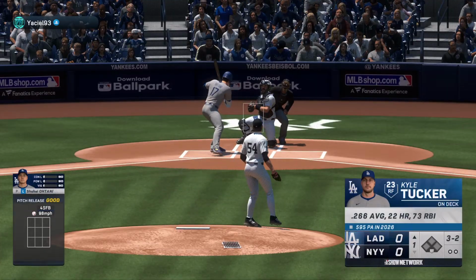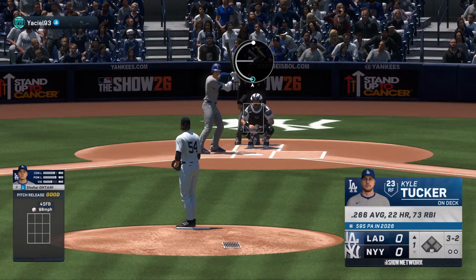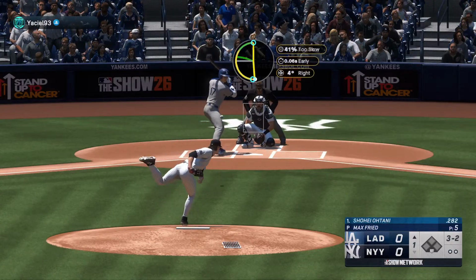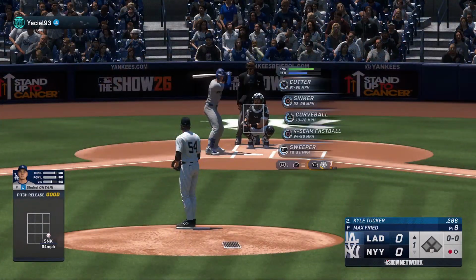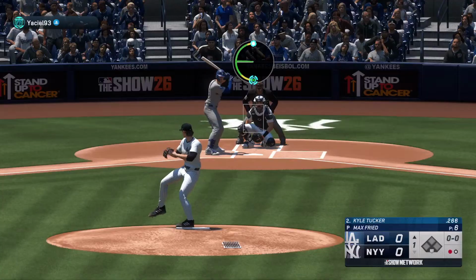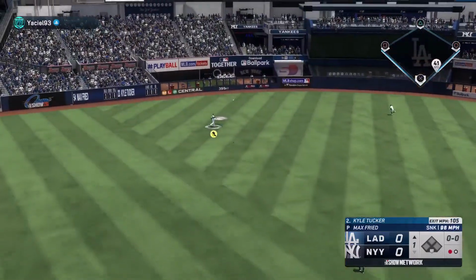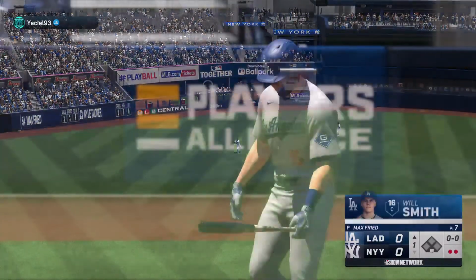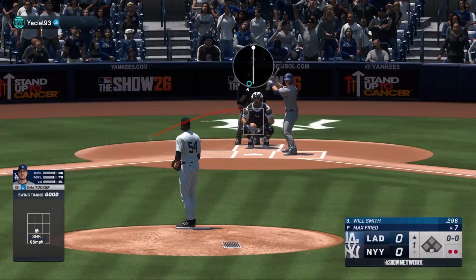That ball misses, too high. Full count now. Good location, good take. Sometimes you want the hitter to prove he can lay off that pitch. Got him looking. One away. So here's Kyle Tucker now. This one smacked out to left center. 2 away down. 2 down, bases empty. And up to the plate is Will Smith.